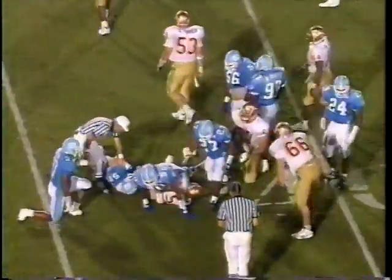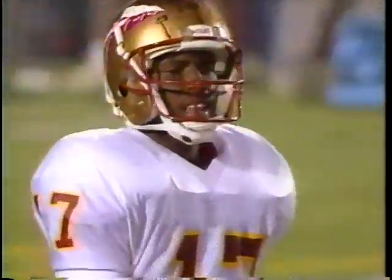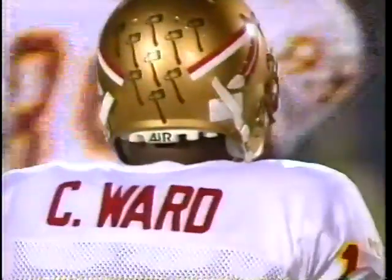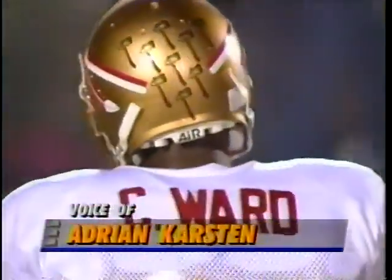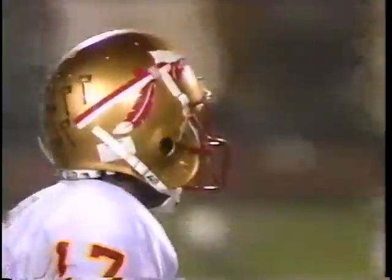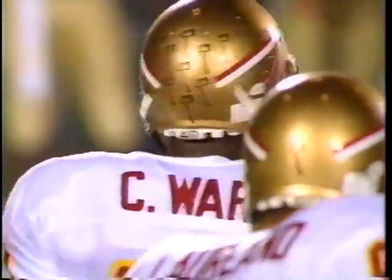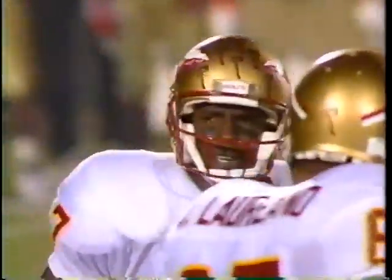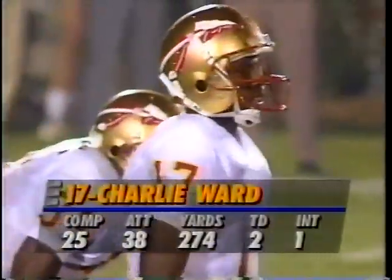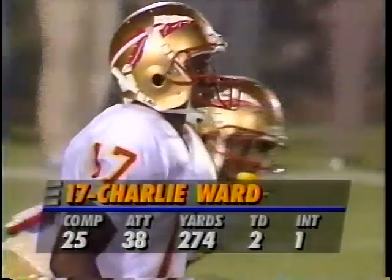Sean Jackson, good change of direction, and Adrian Karsten. Let's go back to him for an update. Ron, pretty impressive performance by the Heisman Trophy candidate Charlie Ward tonight, but he's satisfied people know of his athletic ability. But consider this man's accomplishment off the field. Already has his degree in therapeutic recreation. This summer he worked with stroke victims and amputees at a Tallahassee hospital. Says that made him look at life from kind of a different point of view. He could lose this all in just one play.